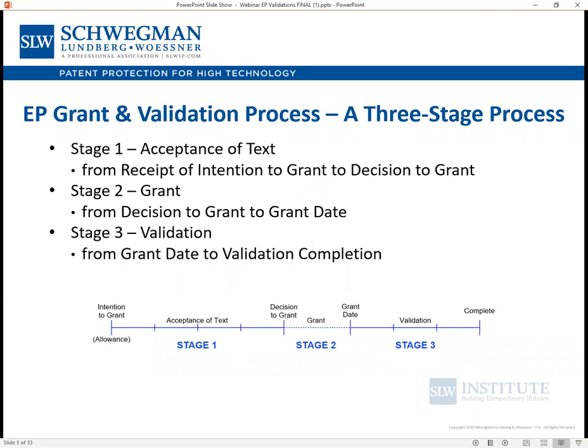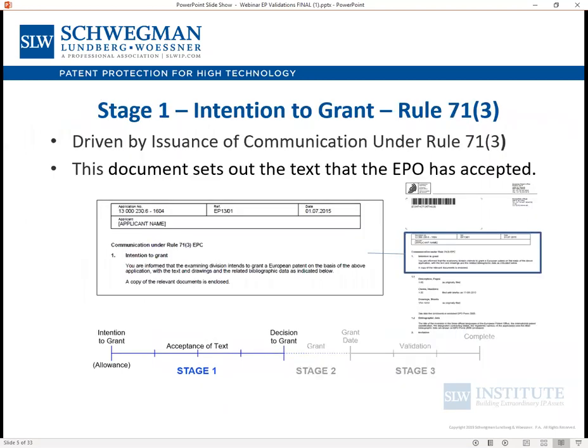The European patent grant invalidation process can be considered a three-stage process, which is driven by two documents. Stage one is the acceptance of the text, which is driven by the receipt of the intention to grant a European patent, the equivalent to the US Notice of Allowance. Stage two is the grant stage, which is the period between the issuance of the decision to grant document and the grant date. Stage three is the validation stage, which is the period following the date of grant. We will discuss each of these stages in turn.